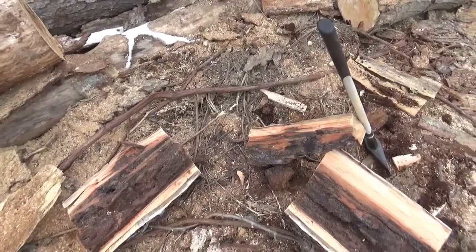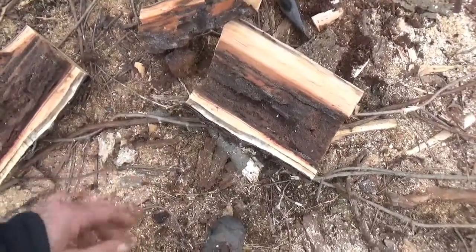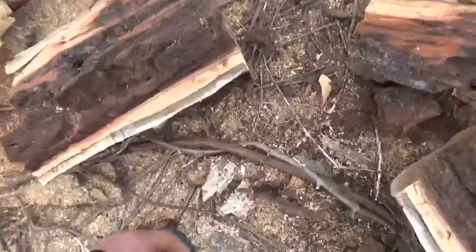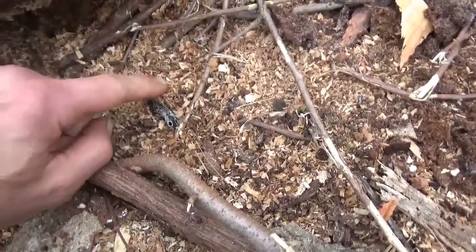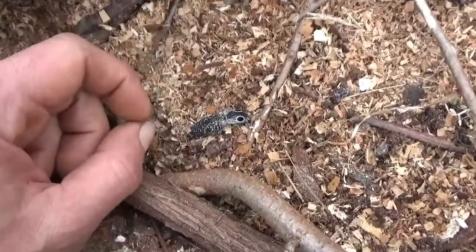January 13th, out here splitting up some cherry with some termite and rotted core damage in it. But this little bug here came out. Thought he was kind of interesting.